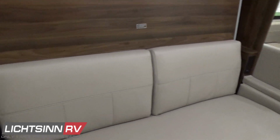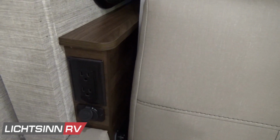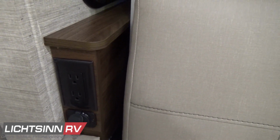Again, using voice research with input from consumers, we've restyled the legs for the powered Murphy Plus bed. Great side window fresh air ventilation when that bed is down.